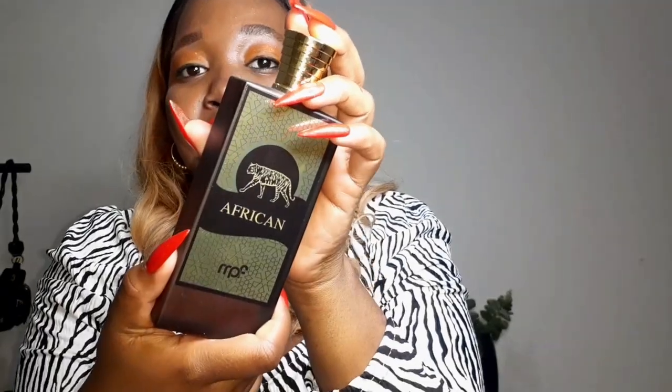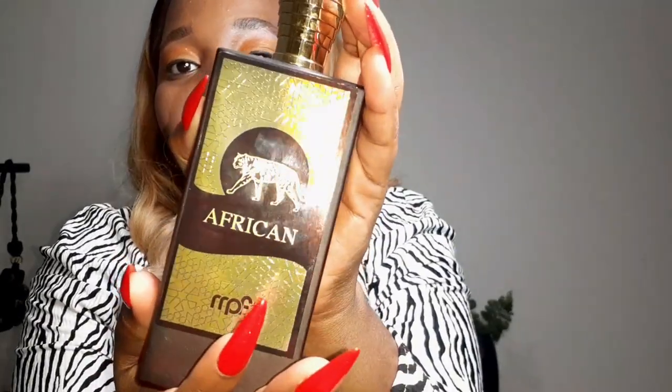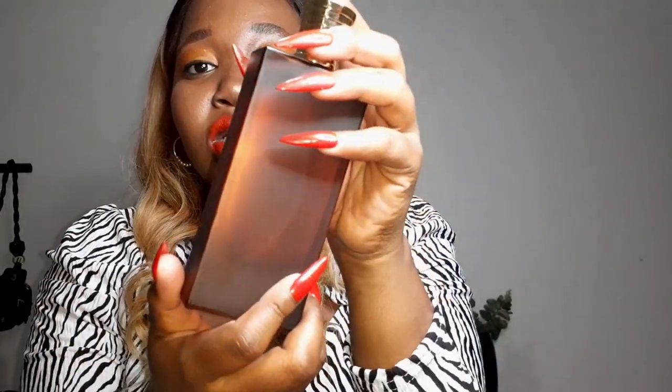Oh, you guys probably want to see the bottle. So this is how it opens, right? You can see from the packaging that this is not just any random perfume. This is like top quality. Look at this, guys. Look at the bottle. Oh! Look at this. Woo! Guys.